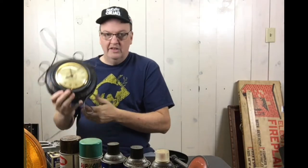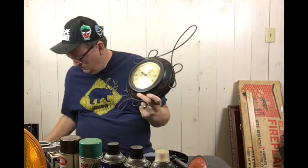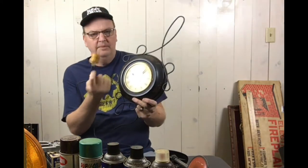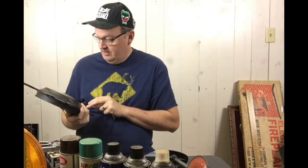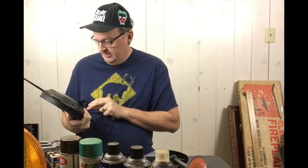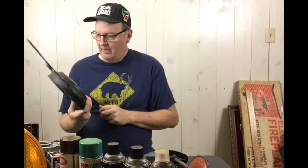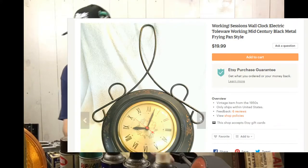Check this out. This is a vintage clock. Very retro. I haven't tested if it works yet. I love this heavy duty end on it. But anyway, it's kind of neat. It's kind of cool. Clock movement by Sessions, made in the USA. Definitely a 1950s clock. I always thought these kind of looked like frying pans on the wall. But again, I'll put right here what I think I can get for it. I'm not keeping it.